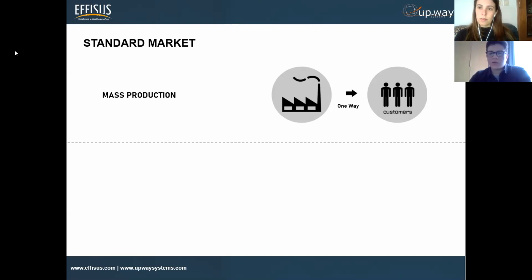So it's only one way. The factory produces very large quantities, sometimes with very limited dimensions, depending on the production itself. And this is what the customer gets. Again, sometimes it's followed by customer service, sometimes it's not.